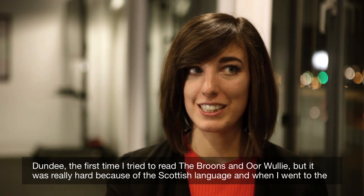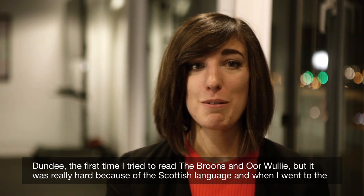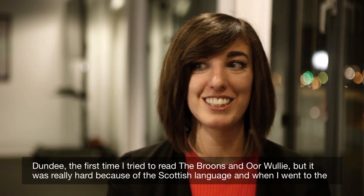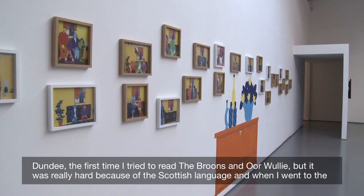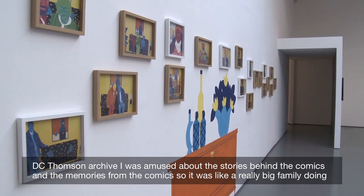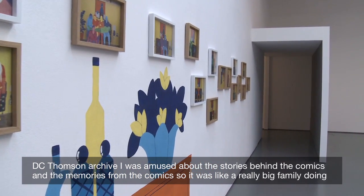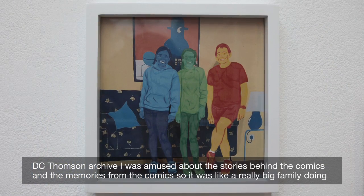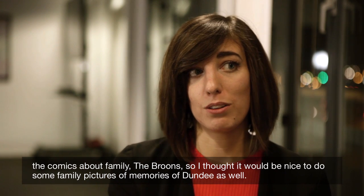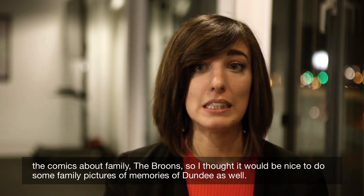When I came to Dundee, the first time I tried to read The Broons and Oor Willie, but I found it really hard because of the really strict Scottish language. And when I went to the DCA Thomson archive, I was amused about the story behind the comics and the memories from the comics. So, a really big family doing the comics about family, the Broons. So yeah, I thought it would be nice to do some family pictures or memories of Dundee as well.